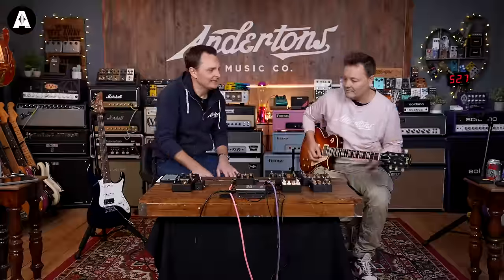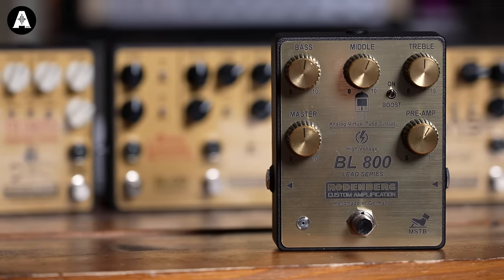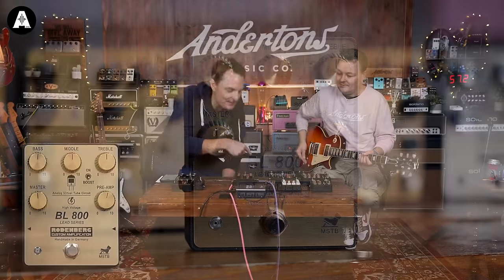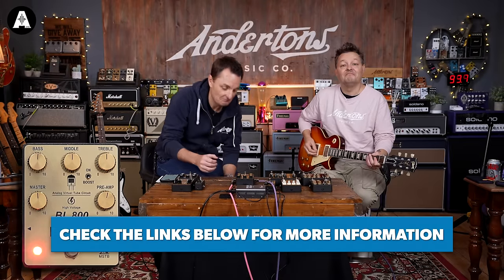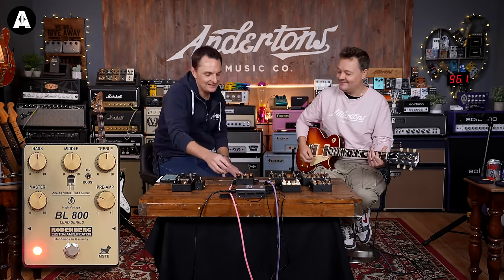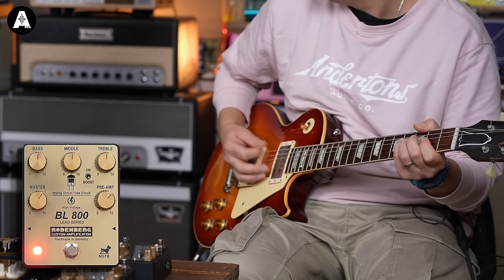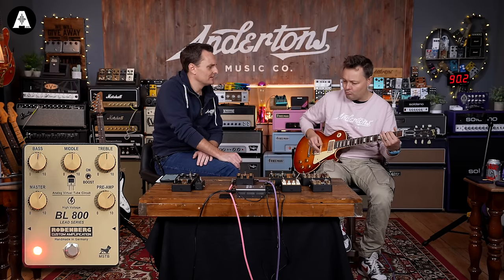No prizes for guessing which particular Marshall this one is trying to emulate. High voltage. Yes, high voltage. Danger, danger. Yes, this is a JCM 800 kind of pedal. Boost here is an additional gain stage. So let's just see, can it make this sound? That's good.